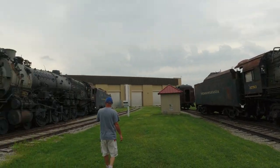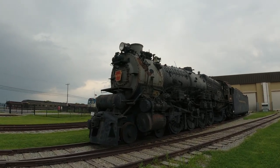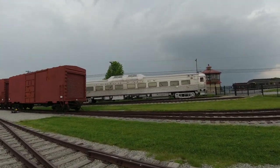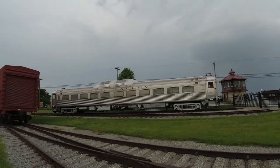And across from that is number 6755, another Pennsy locomotive, and it just looks really rugged and mean, and looks like it could haul quite a load. And I'm gonna kind of speed this up. I'm getting wet. Do have a Lehigh Valley, might be an RDC car.